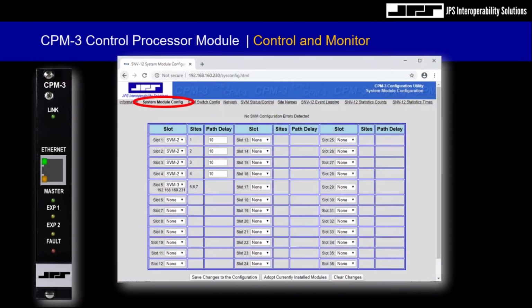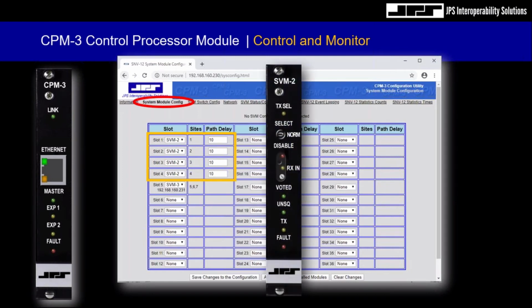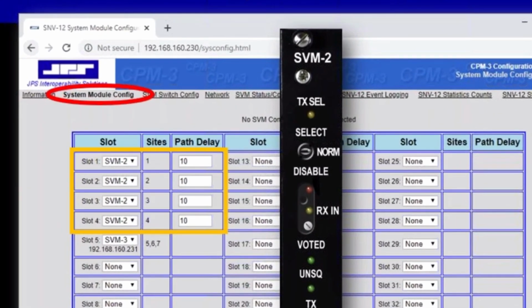So the system module configuration page is probably one of the big changes associated to the 2.x firmware version of the CPM-3 Control Processor Module. And this is an integral part of the IP backhaul solution. Depending upon the site voter module that populates a specific slot in your chassis, you can assign that slot to either support an SVM2 or an SVM3 site voter module, and the site numbers will automatically be sequenced and assigned.